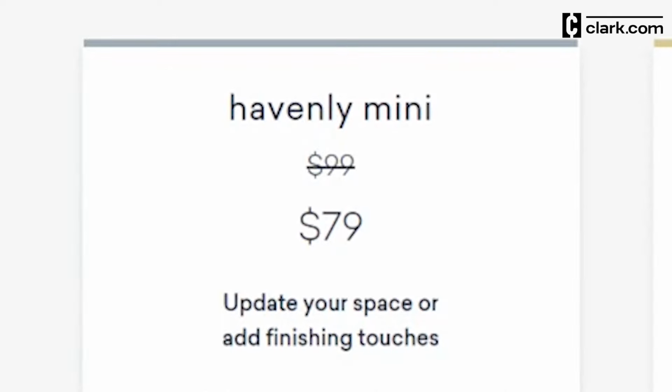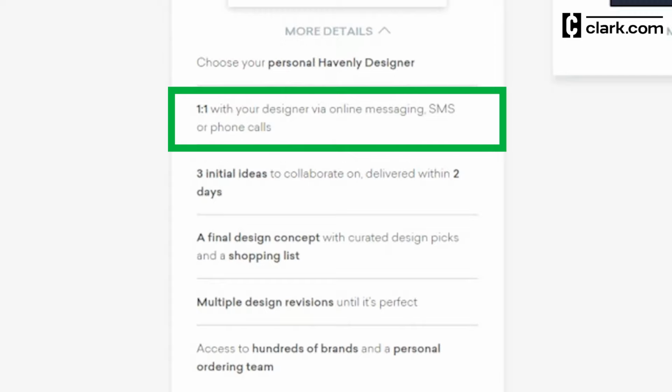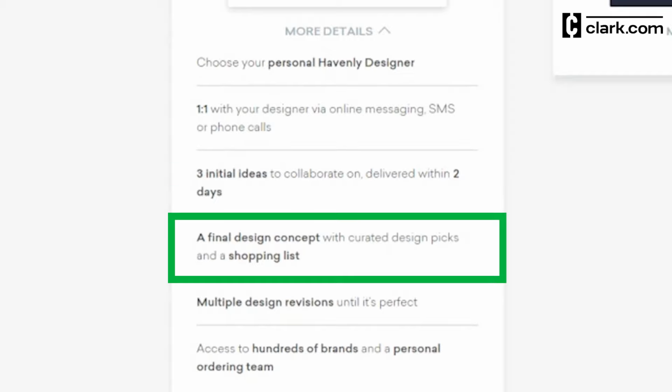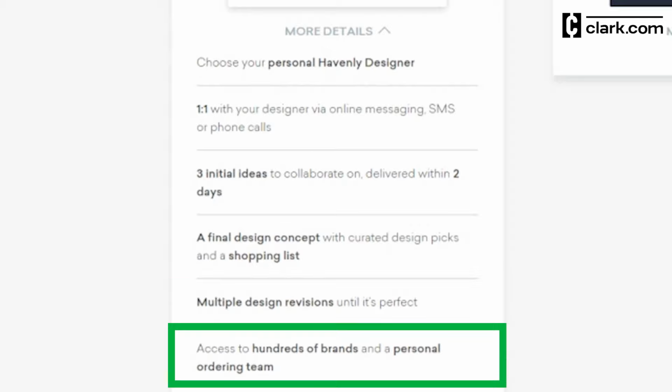The Havenly Mini costs $79 and allows you to choose a designer and contact your designer via instant messaging, SMS text, or phone call. Within 2 days, you'll get 3 initial ideas from your designer based on your style. Then you'll get a final design concept with a shopping list. You'll be allowed multiple design revisions and access to Havenly's shop with an ordering team.